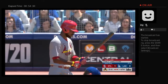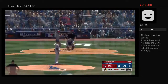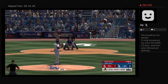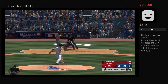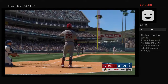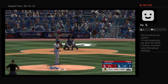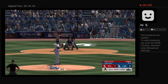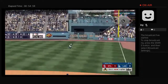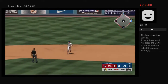And now back to the leadoff spot in the St. Louis lineup. Stepping in, Dexter Fowler. He's got a hit in 3 at-bats to this point. First pitch on its way. 0-1 the count. Lined into right, a base hit. And the runner scores from third as they extend their lead.